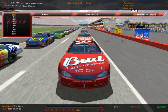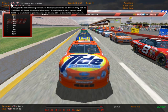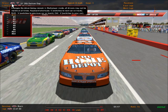Row number 4 has Matt Haas, car number 8, the Budweiser Chevrolet. Beside him will be Kat Tellier, car number 10, the Tide Ford, and I think she's the points leader coming into this event at Michigan. We'll have to double check on that. She's actually the leader for Rookie of the Year contender.